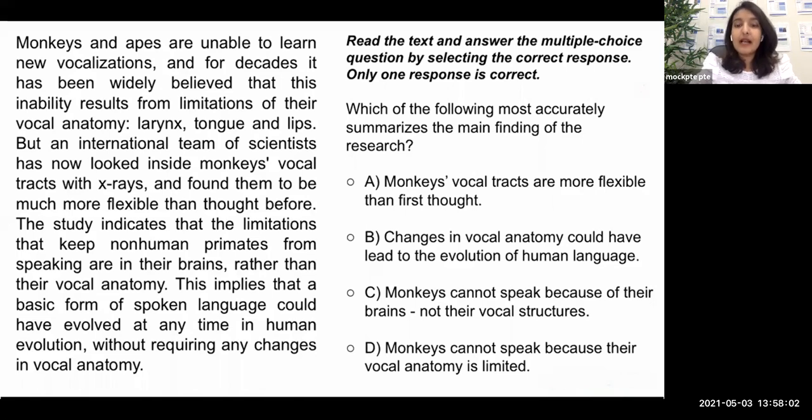And option C: monkeys cannot speak because of their brains, not their vocal structures. So monkeys, brains, vocal structures, these are the three keywords in this particular option. So we need to look for that. And we have a part in the passage where it clearly says, the study indicates that the limitations that keep non-human primates from speaking are in their brains rather than their vocal anatomy, which clearly shows that is the result of the study.